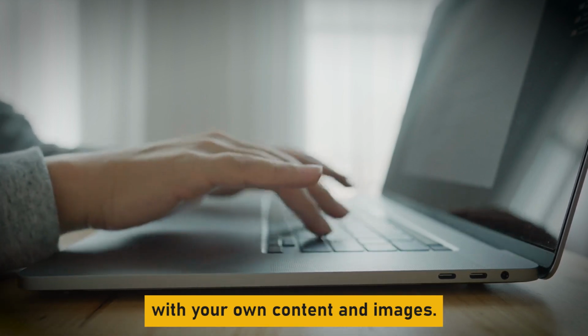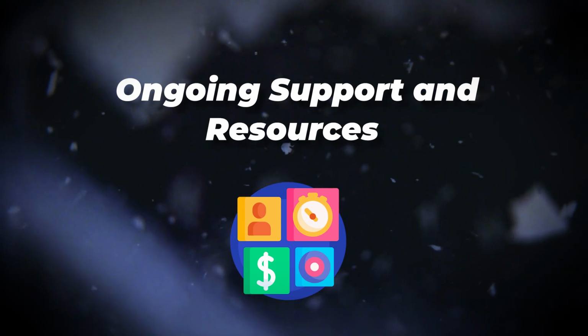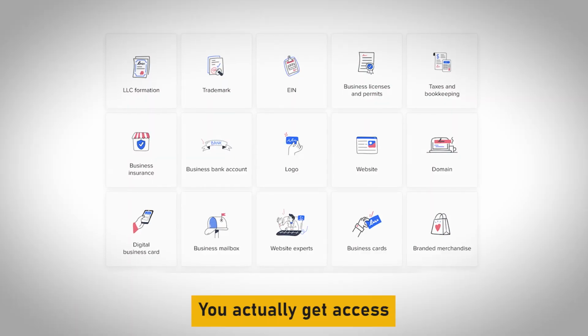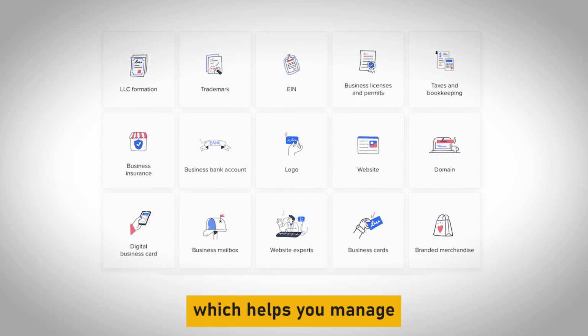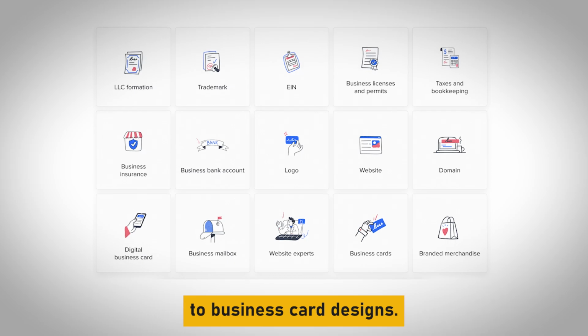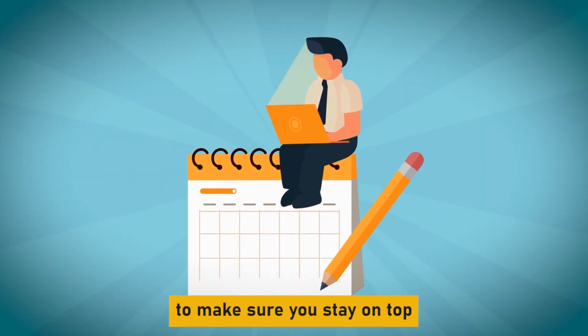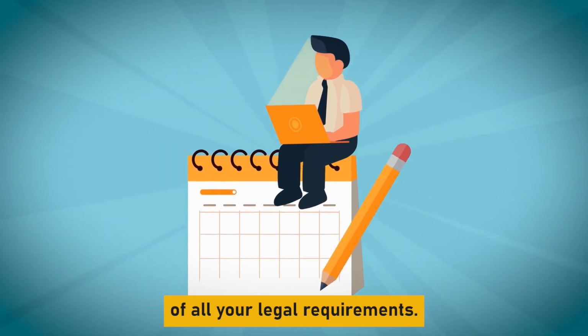But you know what really makes Tailor Brands stand out? The ongoing support. You actually get access to their business tools dashboard, which helps you manage everything from social media posts to business card designs. Plus, they send you regular compliance reminders to make sure you stay on top of all your legal requirements.